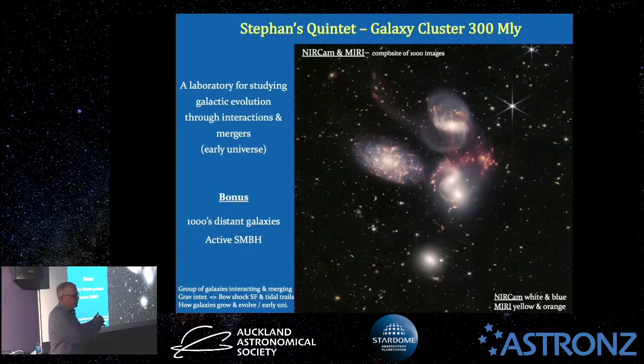And this is just beautiful for the astronomers to see. It gives them an insight into a lot of the processes that occurred in the early universe and how that universe slowly evolved, in particular how galaxies evolved.